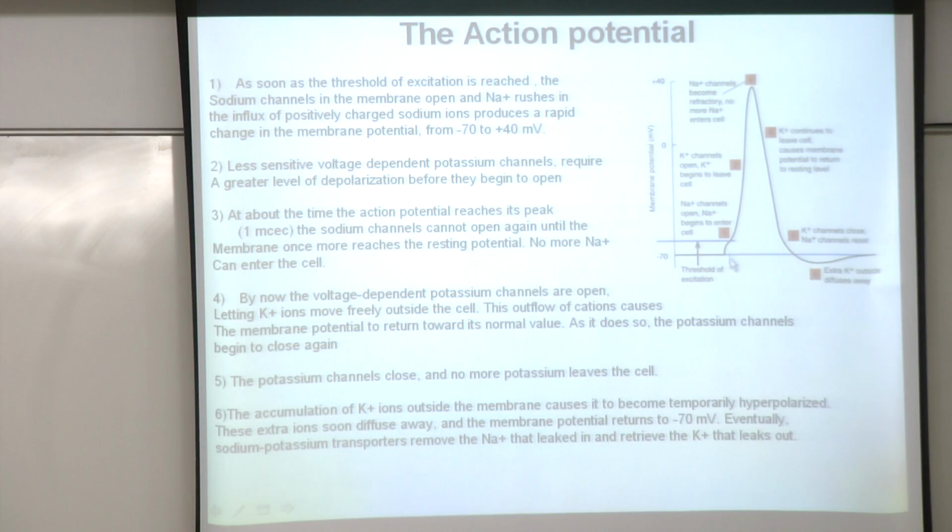Actually, the sodium that rushes in creates the positively charged membrane potential. Now, look at point number 2. Less sensitive voltage-dependent potassium channels require a greater level of depolarization before they begin to open. So what happened? We said that there is a very fast, immediate opening of sodium channels and a very slow opening of potassium channels.